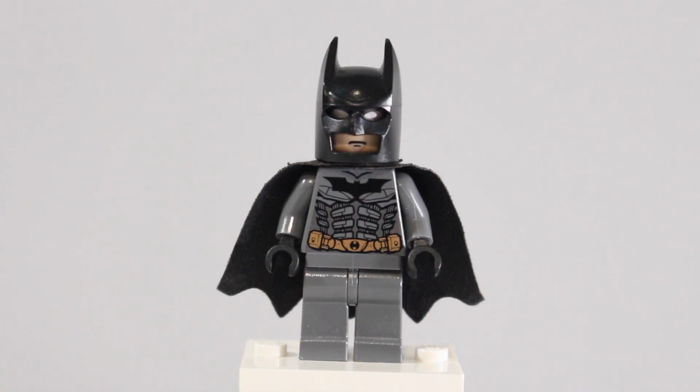Harley Quinn is by far my favorite DC character, so I am very, very excited to be able to show you this today. So let's have a closer look and check this baby out, shall we? So first up we have Batman, and unfortunately for me he's not the classic light grey Batman from all the Forest Fire stop motions, but that's alright.